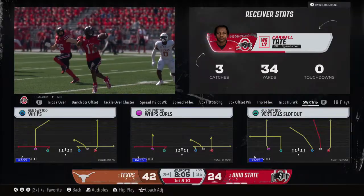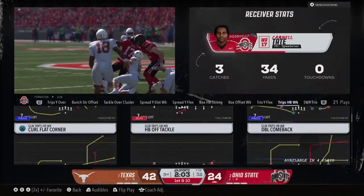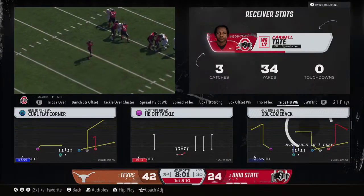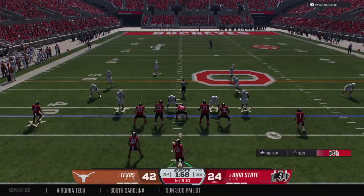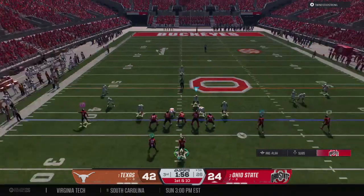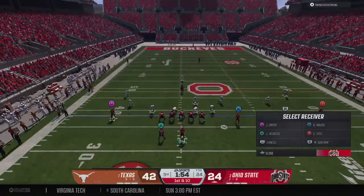Well, the defense sits back in a zone coverage. Good job here by the quarterback, recognizing that soft coverage, and he hits the routine drag route underneath for a first down. Pass complete for a first down. The offense gets a fresh set of downs.